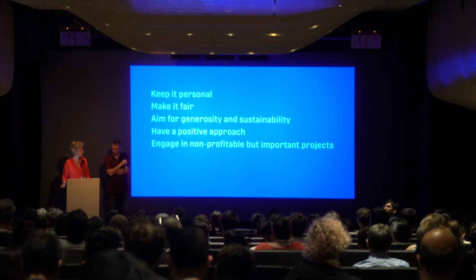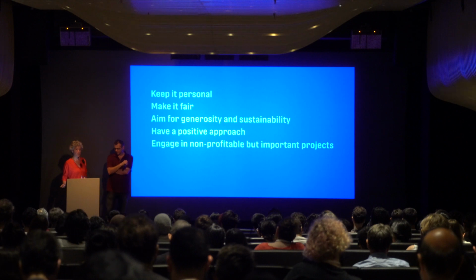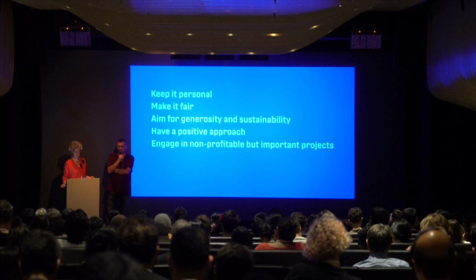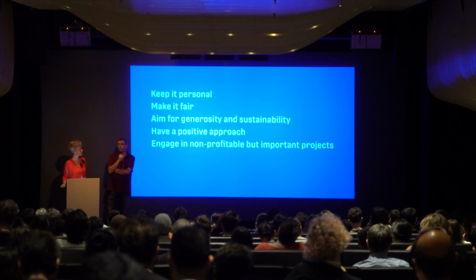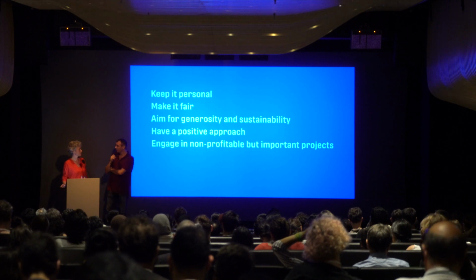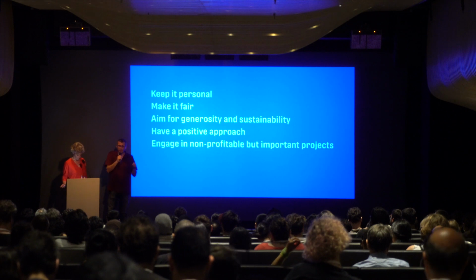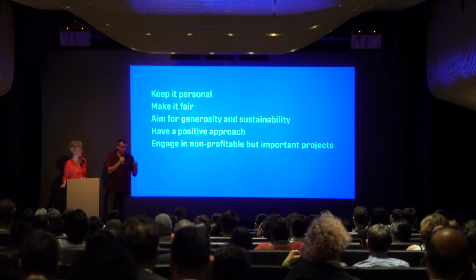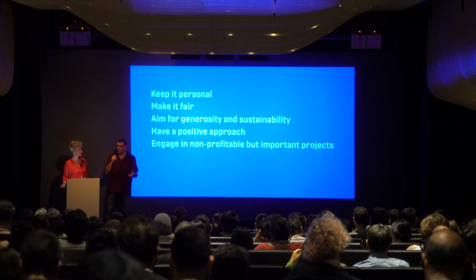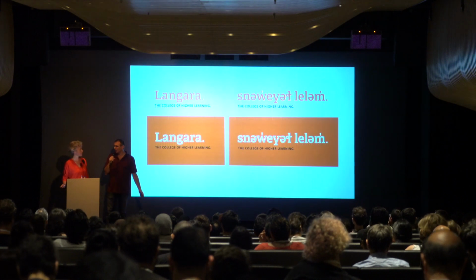And the last thing we're going to show is our engagement in non-profitable projects. In typography, there are many projects that are for huge companies. They are making a lot of money. And those are very nice projects, usually, and you get to work with very clever people. But those little projects on the side, the things for developing orthographies or minority languages, are as important, and someone should take care of them as well.